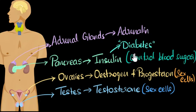Adrenaline is our fight or flight hormone. So let me just write that down over here. This is our fight or flight hormone. So whenever you're in a dangerous situation, or you get super excited about something, or you get super anxious about something, your heart starts beating and you start sweating and everything, that's basically caused by your adrenaline. We usually say there's an adrenaline rush that I'm getting.